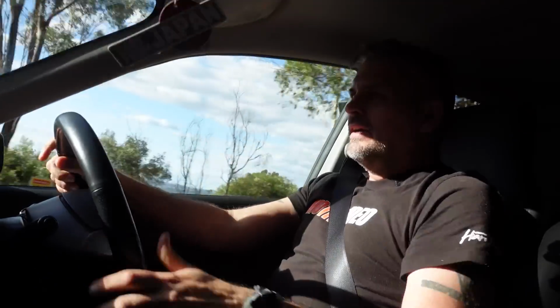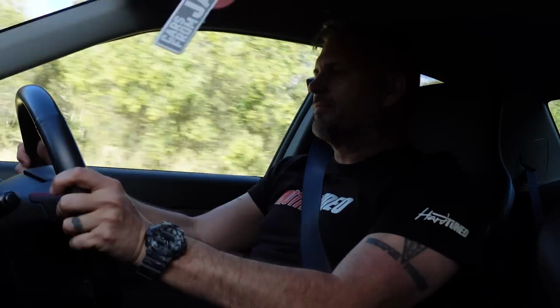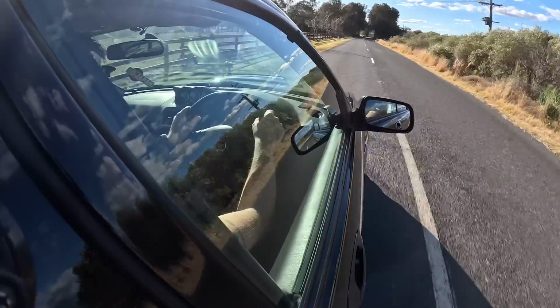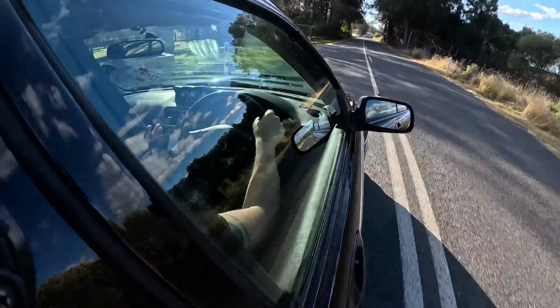And the sound is something else. By being equal length headers with the 2 litre, it just has a totally different sound to a normal WRX. The boxer rumble is not there. Not that I dislike the boxer rumble, but man, listen to this. That is so much fun. I am mega impressed with this car.